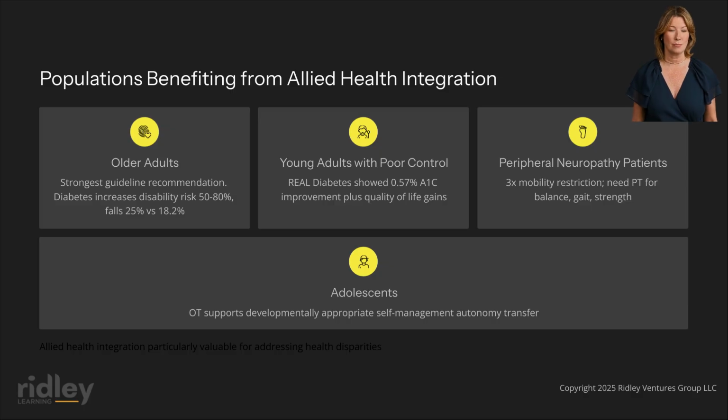Falls occur in 25% of individuals with diabetes, compared with 18.2% without diabetes, and physical therapy interventions may reduce fall risk factors and potentially fall and fracture rates.